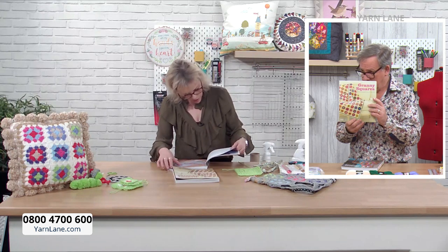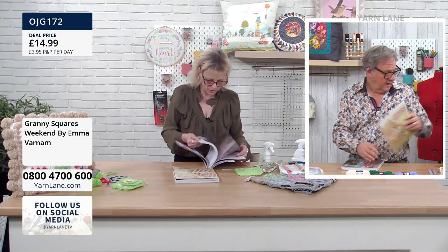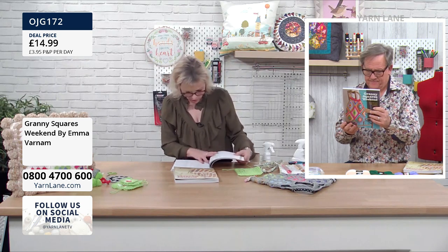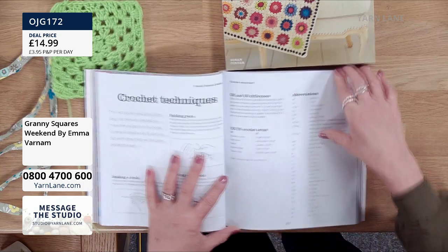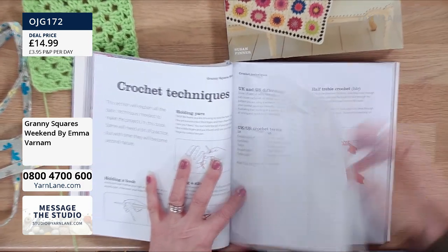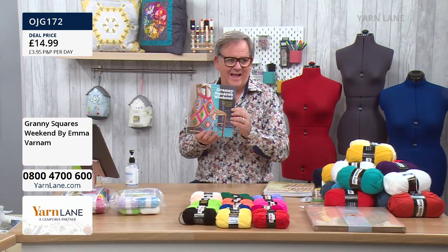I would imagine they are both. Okay, Granny Squares Weekend is the one we're looking at now, which is this one. Oh, right, UK and US differences. They've actually put it in here, UK and US. They've done the two different terms here. Oh, brilliant. So let's have a look. Yeah, double treble. So this book has got it in both terms, UK and US.